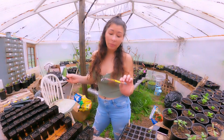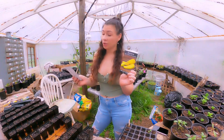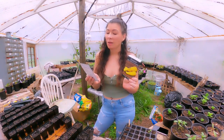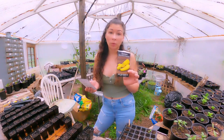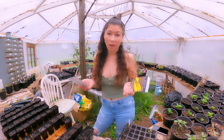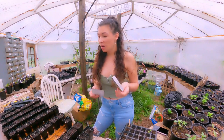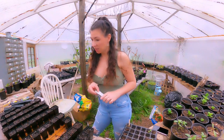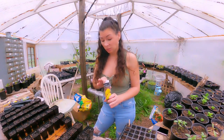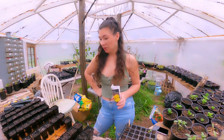Now, I'm not going to be doing very many of these straight neck squash or too many zucchinis. Although I do love making zucchini lasagna. But we went overboard with these last year, and I still have some canned in the pantry that I don't know what I'm going to do with. We kind of got squashed out, so not going to be doing as many. I've got to decide how many I want to do. I'll probably just do 4, maybe 6.